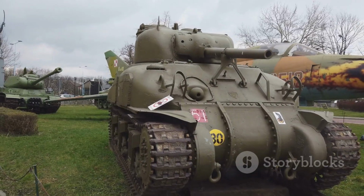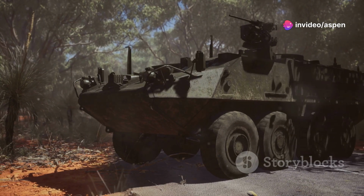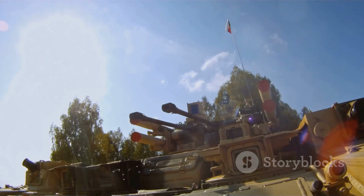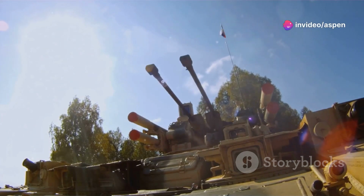This is where armor comes in, acting as the first line of defense. Tank armor is its shield, safeguarding it from enemy fire and ensuring its survival on the battlefield. From the first lumbering tanks of World War I to the sophisticated machines of today, armor has been a crucial element of tank design, evolving with each generation.